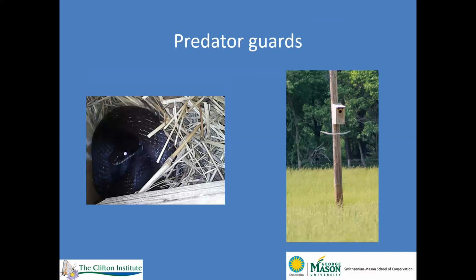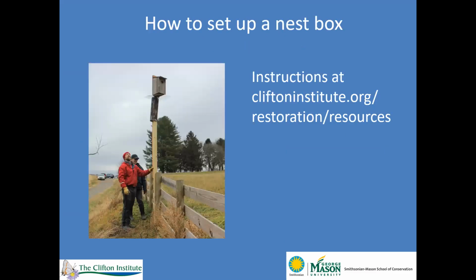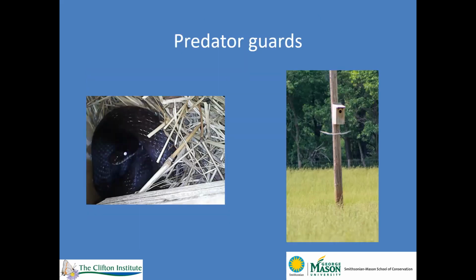Predator guards are important. So this is a black snake that unfortunately got into one of the nest boxes. And you can see some hardware cloth on the box on the right there. So simply attaching a 2x2 foot piece of half-inch hardware cloth is a good predator guard. You can enhance the setup like you see in this picture by putting some flashing below the hardware cloth. That makes it harder for snakes to get around.